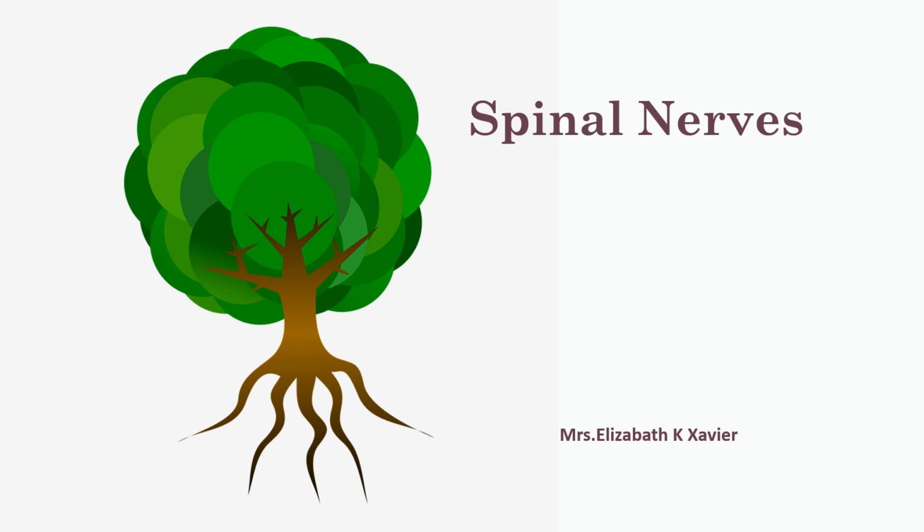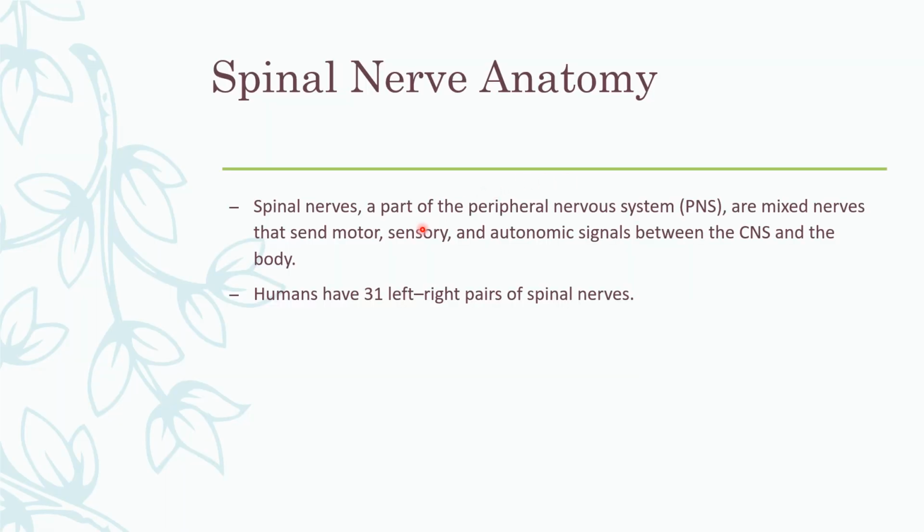I will tell you about the anatomy of spinal nerves. Spinal nerves are part of the peripheral nervous system. They are mixed nerves that send motor, sensory and autonomic signals between the central nervous system and the body. Humans have 31 pairs of spinal nerves on the left and right sides of the body.